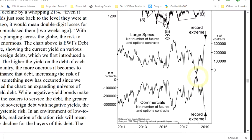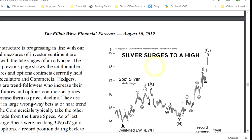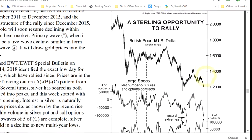So this is a really useful tool, and you'll see this in the bond market. You'll see this in all kinds of different markets, and Elliott Wave tracks this to a large degree. You can see here silver. They're saying silver's complete. British pound, same thing I said earlier. It's a great time to buy sterling. We got a low, and then a higher low, so we should rock it.